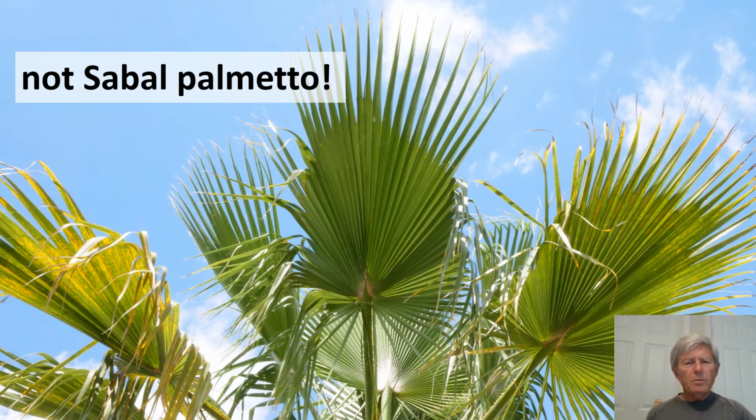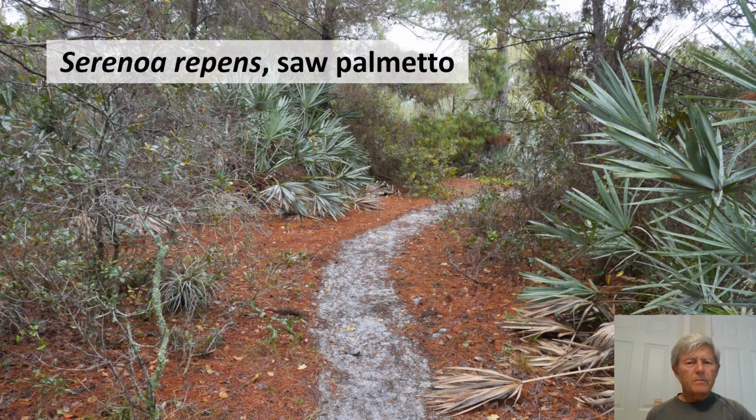This is not sable palm. It is a fan palm, and it does have a little bit of a costa, but the overall aspect of the fronds is more plate-like. And this is an exotic invasive that can sometimes be confused with sable palmetto. This is the Chinese fan palm. We'll cover that one later.